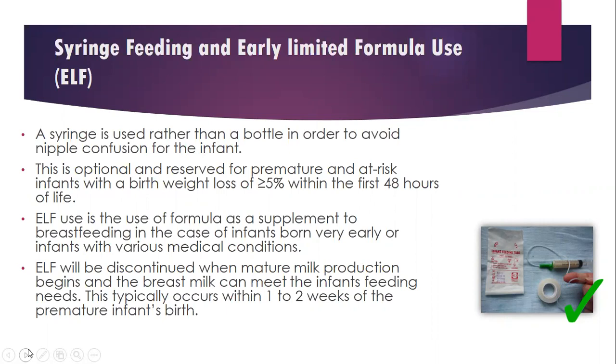48 hours of life. ELF use is the use of formula as a supplement to breastfeeding in the case of infants born very early or infants with various medical conditions. ELF will be discontinued when mature milk production begins and the breast milk can meet the infant's feeding needs. This typically occurs within 1 to 2 weeks of the premature infant's birth.